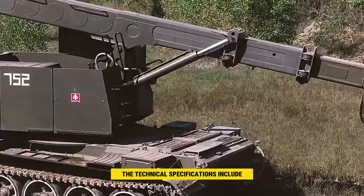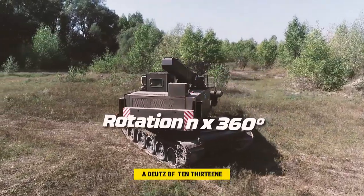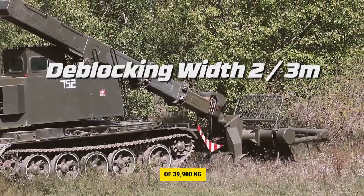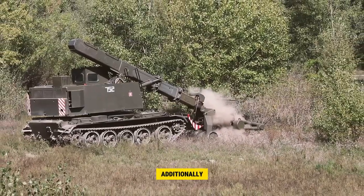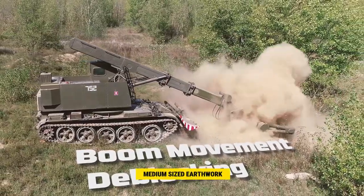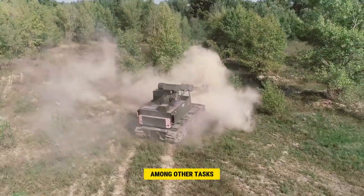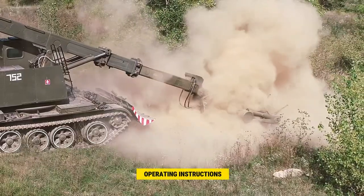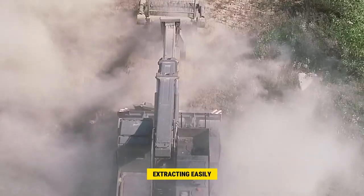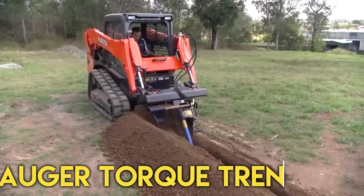The technical specifications include a V55 diesel engine for the chassis, a Deutz BF1013E engine for the superstructure, and an operating weight of 39,900 kilograms. Additionally, the machine can be equipped with various tools to perform small and medium-sized earthwork, excavation of foundation trenches, and handling non-aggressive materials, among other tasks. As specified in the operating instructions, the machine is also capable of disassembling and extracting easily and medium detachable rocks of different classes.